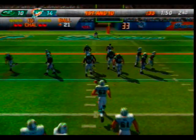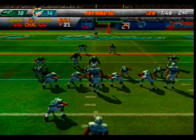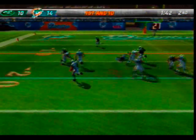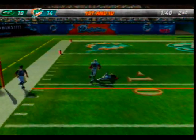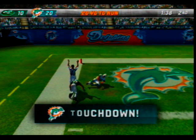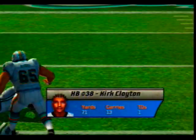First and 10. Let's see what they can do in the red zone on the 21-yard line. A little misdirection. Plows ahead, and he gets in there. Touchdown. He gets a great block right here to spring him for the touchdown. I'll tell you, he takes the defender right out of his shoes that time.